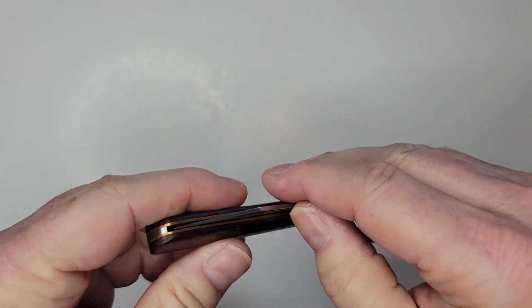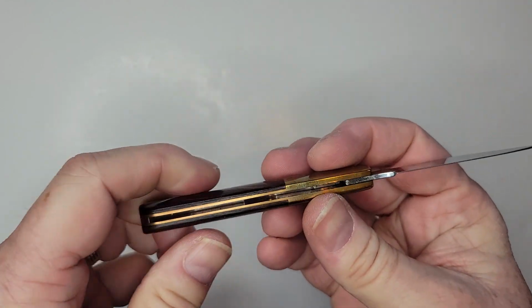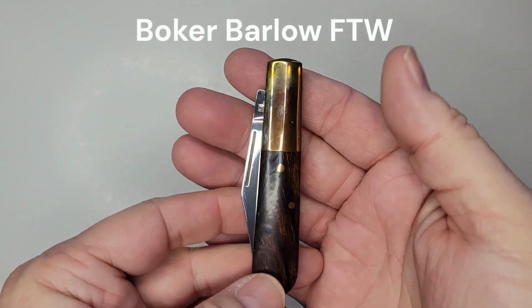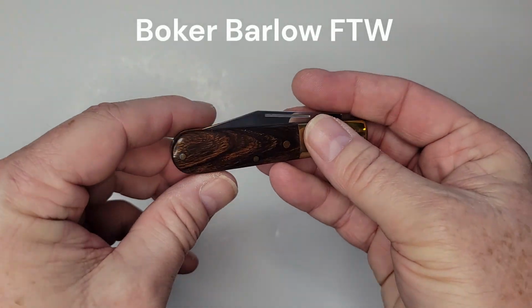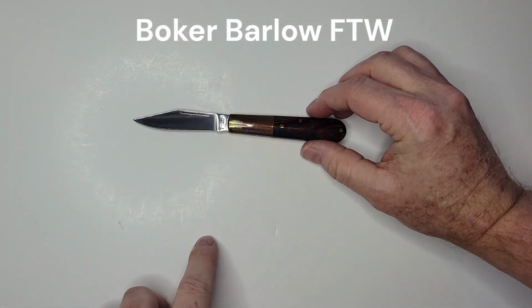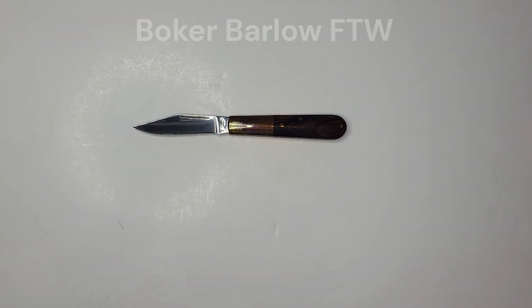Oh, it's just really everything about this knife was a joy to carry, and it ended up just looking beautiful, forming an awesome patina. So yeah, my winner of the slip joint category is the Boker Barlow copper integrated bolster.